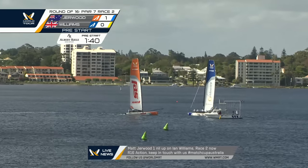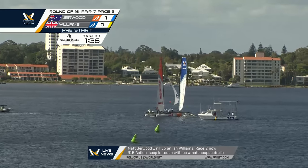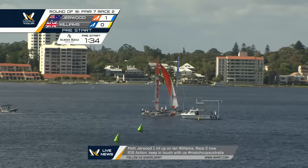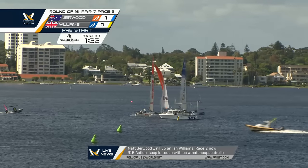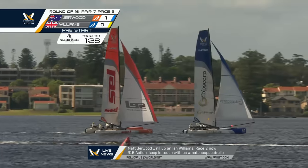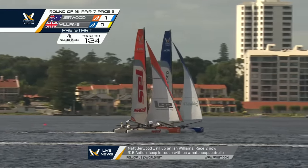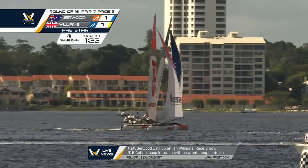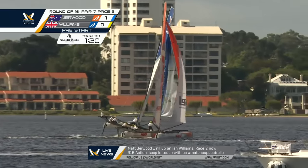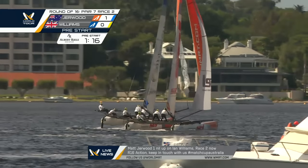So here we go into the pre-start. The 2-minute warning has gone by. One minute 38 to go. Williams again in blue and Jerwood in orange. Here we go. Williams looking to try and catch Matt Jerwood out in the luff. Jerwood bringing his boat out, building speed, and actually now coming underneath Williams, looking to hold him off to the right. Williams with the furl.